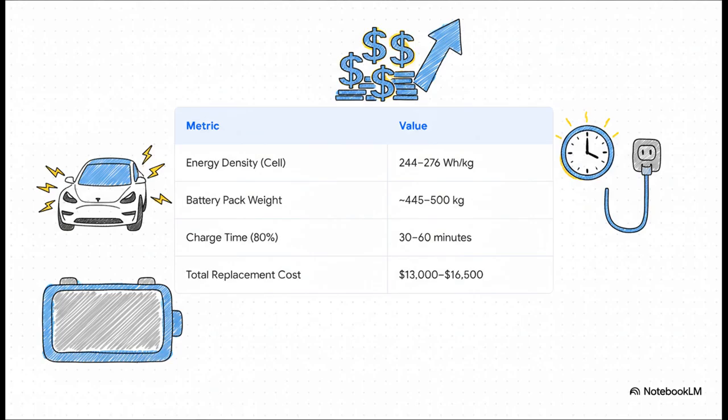A typical Tesla battery pack. It weighs a hefty 480 kilograms. That is a lot of weight to be dragging around. It gets you about 350 miles of range, but then you're looking at a 30 to 60-minute wait to get back up to 80%. And if you have to replace it, oof, that's a $13,000 to $16,000 bill. These are the numbers to beat.